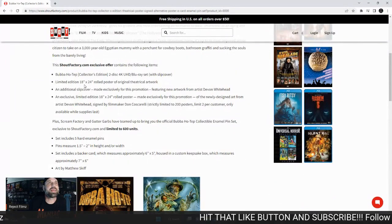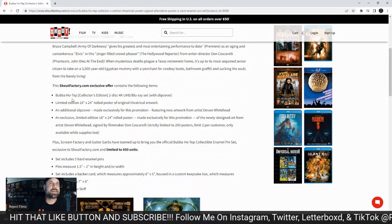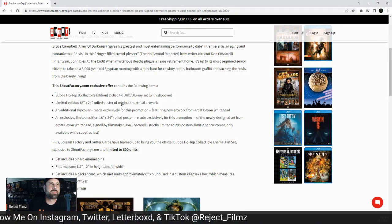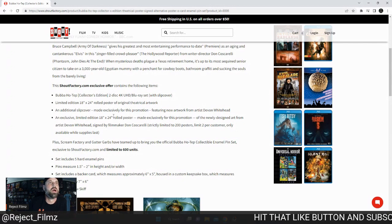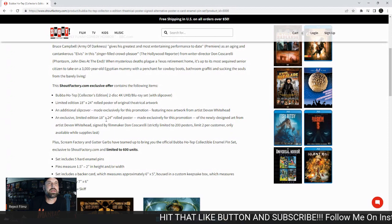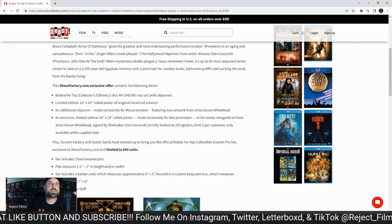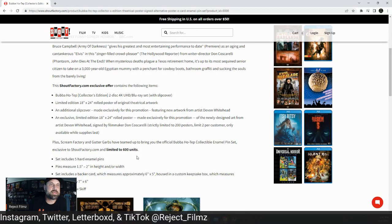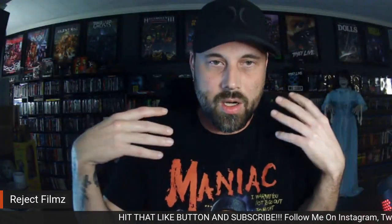So on here, it doesn't look like anything new as far as features. Again, they haven't listed them yet. But with this set here, the big expensive one, you get the collector's edition, two-disc 4K Blu-ray with slipcover, a limited edition 18x24 poster of the original theatrical art, the new slipcover, and the new poster as well. And an exclusive limited edition on the new poster is actually signed by, again, director Don Coscarelli, which is strictly limited to 200 posters. I have a feeling those are going to go pretty quick. And then, of course, the pin set, like usual, is done by Gutter Garbs, limited to 600.